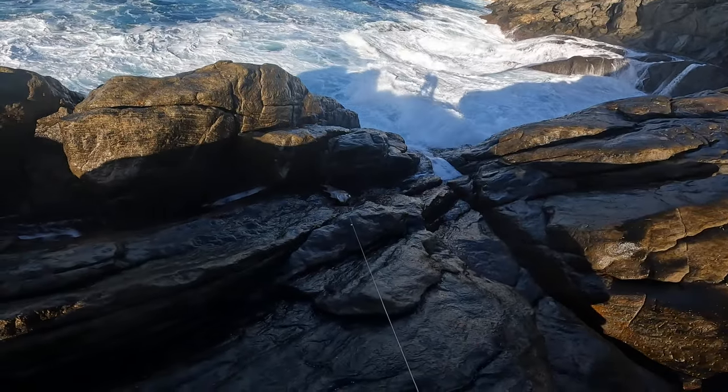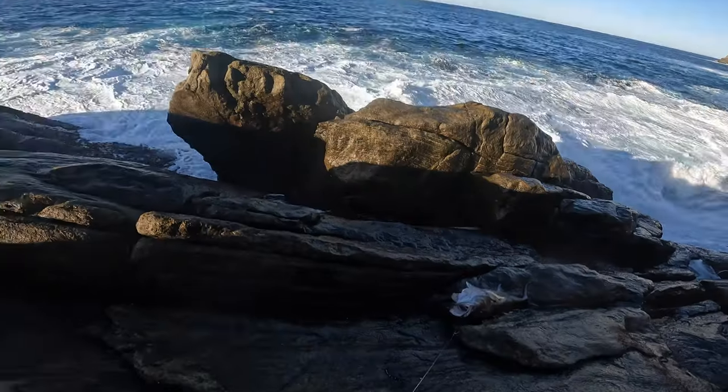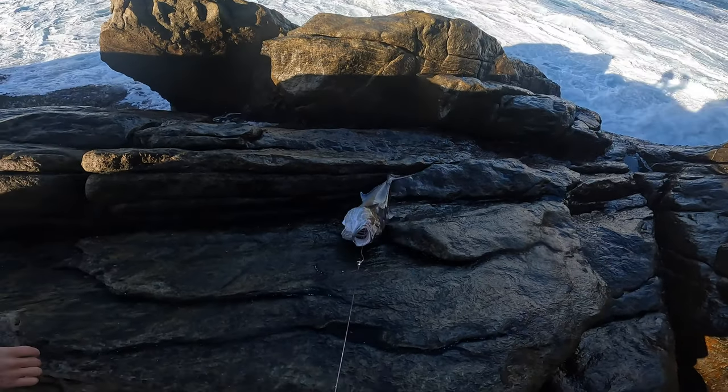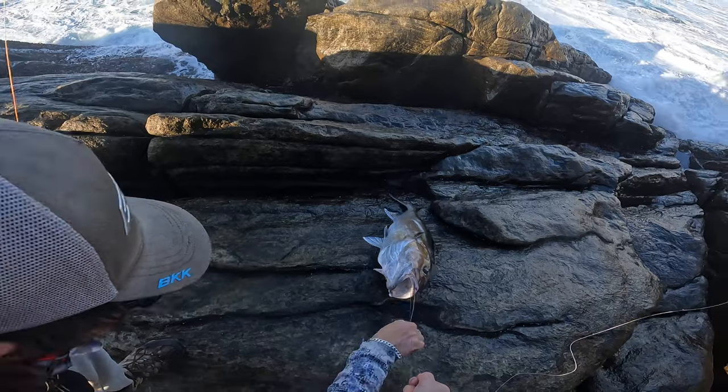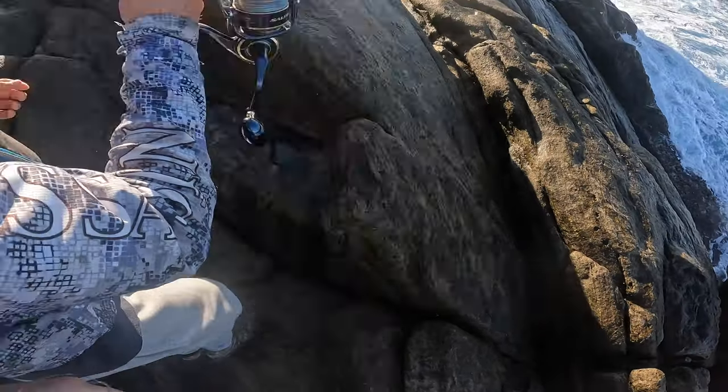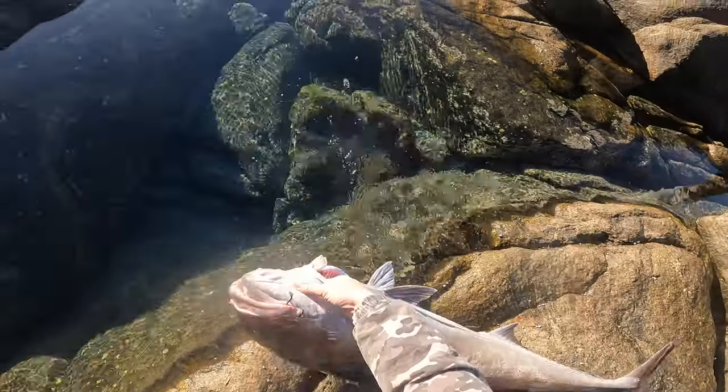Yep, I've got your leader. It is so damaged. Oh my god, that leader's so thin. Yep. Oh my god! Let's get out of here. Let's get out of here. Quick, quick, quick. That's 18.